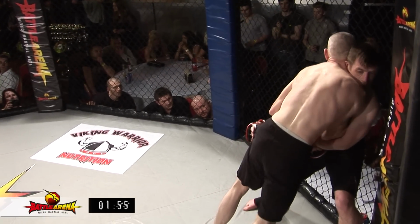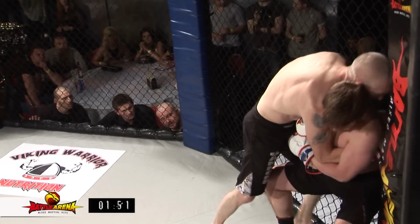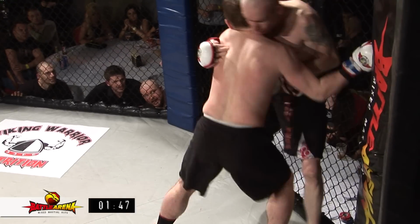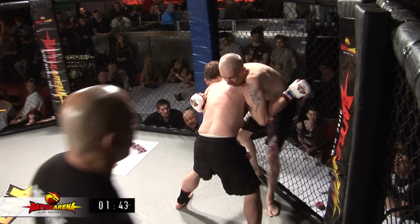Yeah, Neal's squatting against the cage there. He's not got his feet backed up to the cage at all. Craig could trip his foot out. I think Craig could trip that quite easily. That's what he looks to be going for right now. Neal does well to underhook and circle off. Now Craig's back's on the fence.